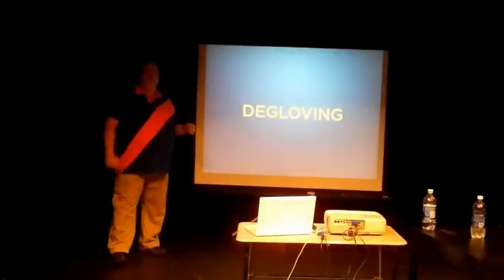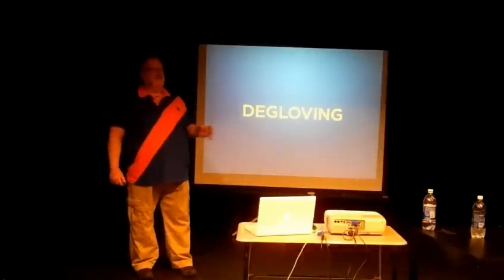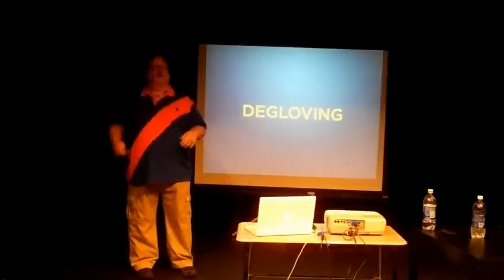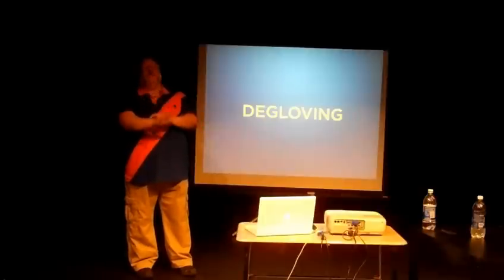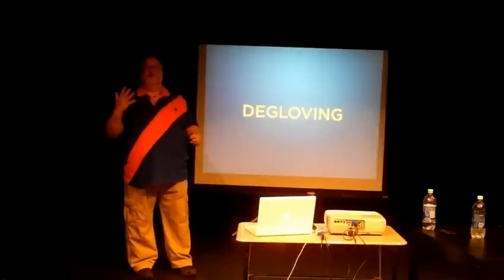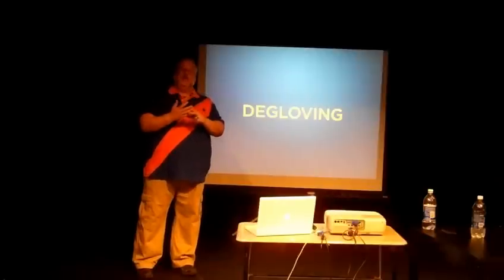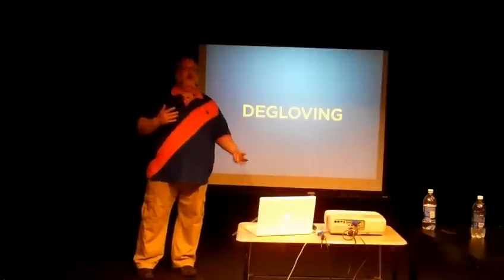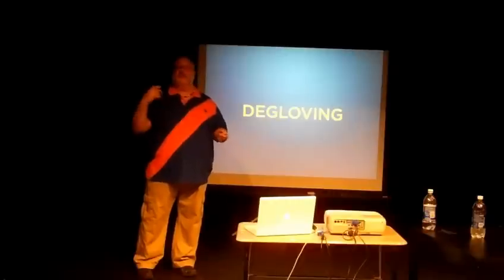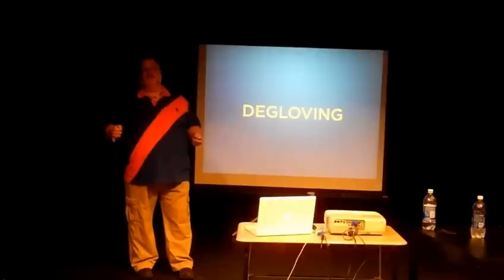And then there's the part about degloving. Degloving is some serious business. It's as if your skin gets caught on something and pulls it off as if it's a glove. You'll have all the underlying muscle tissue, but your flesh is there like a glove. It happens on fingers, it happens on legs. We had to look at so many pictures from medical sites.